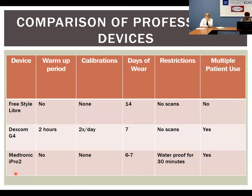But this was a patient, and I freely admit, the patient was reluctant to wear a device, and I convinced them. And I think they got to the point where they were like, you know what, no more, thank you very much. So that's the only patient that I've had the device come off of.